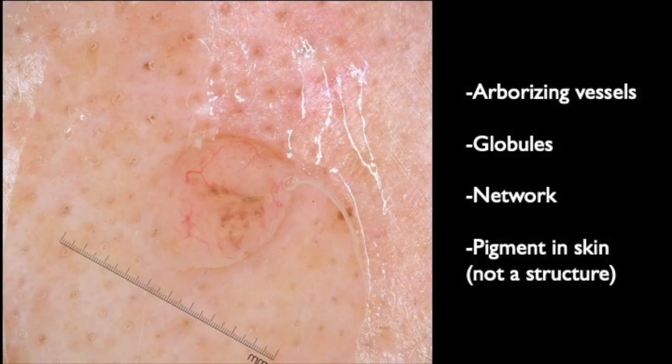Okay, now, dermoscopically, the features that you will see, often they will have arborizing vessels. But very often they will also have pigment that's not in a structure. In a pigmented basal cell carcinoma, the pigment will always be in a structure, meaning leaf-like, spoke wheel area, ovoid nest, blue-gray globule. It'll be a specific structure in which the pigment is residing. Whereas in intradermal nevi, the pigment will just be on the skin, not in a structure. That is one of the strongest features of Miescher's nevi.